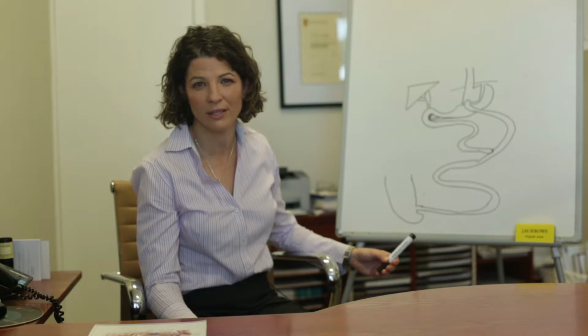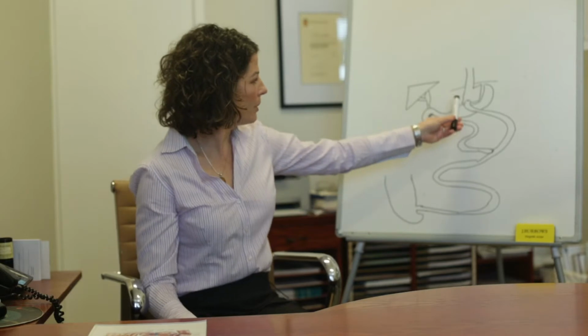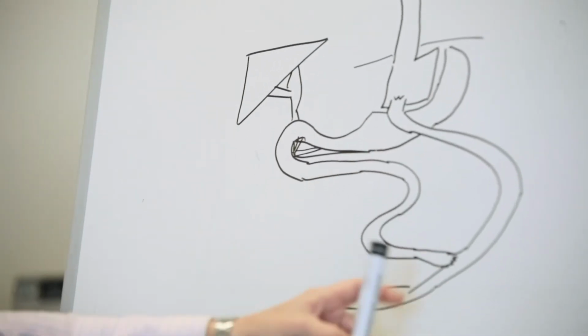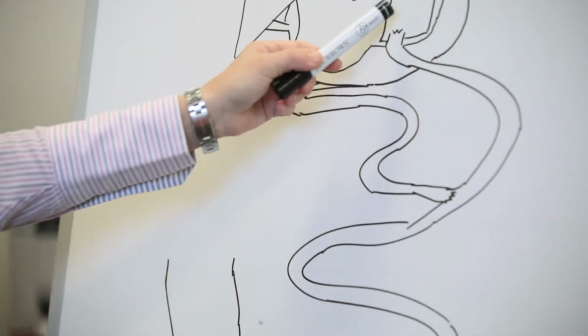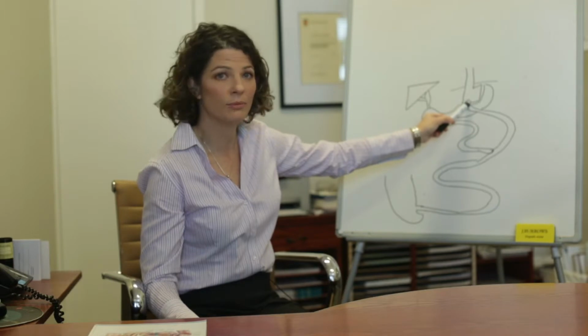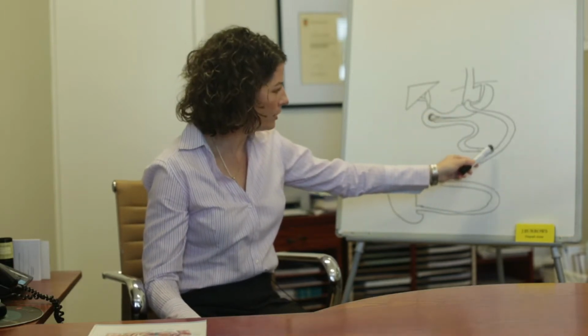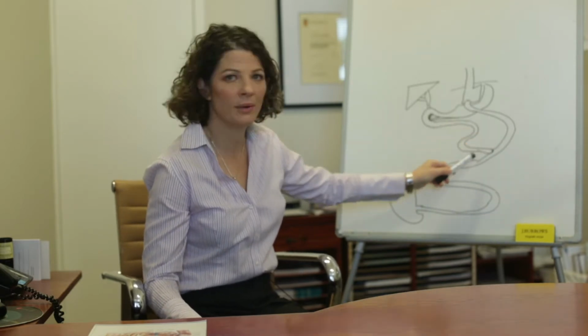a sleeve gastrectomy. So again, to explain the operation, I first make a pouch in the top part of the stomach. I then divide the small bowel. I bring it up, make an anastomosis between the stomach and the small bowel, and then again another anastomosis between the divided small bowel and the new alimentary limb.